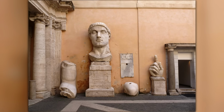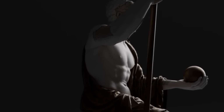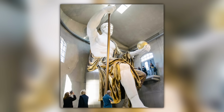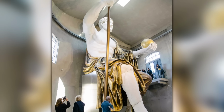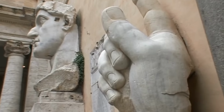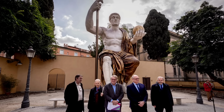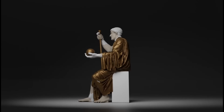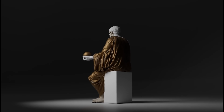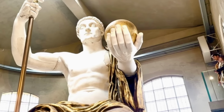Created between 312 and 315, it was later destroyed, with its bronze looted and the marble parts abandoned. Rediscovered in 1486, these pieces found a new home in the palazzo's courtyard, thanks to Michelangelo. Fast forward to 2022, and the Factum Foundation, in collaboration with the Musei Capitolini and supported by Fondazione Prada, embarked on a project to digitally document and recreate this ancient marvel.